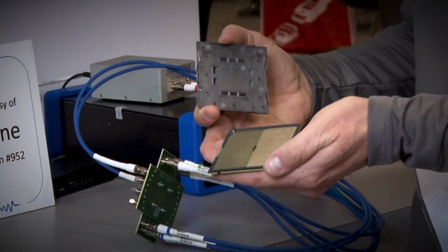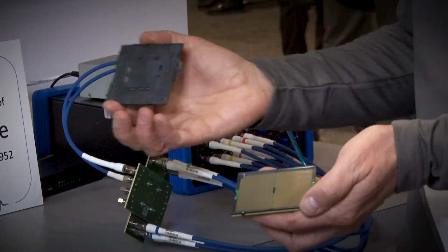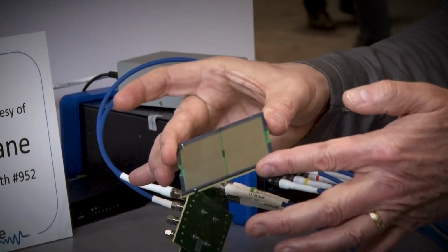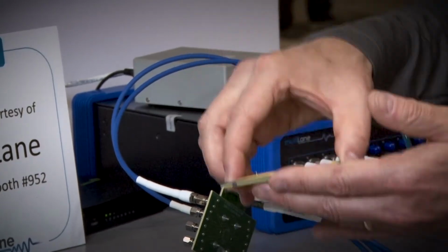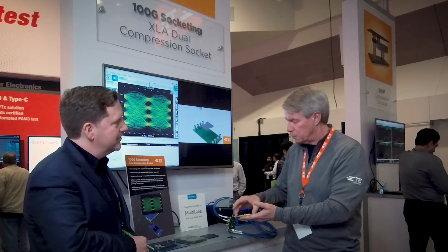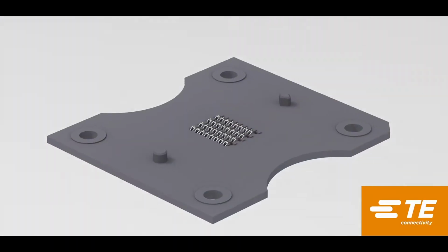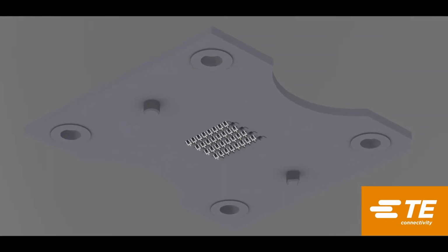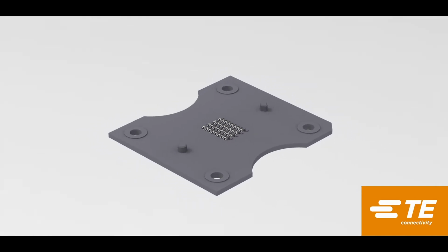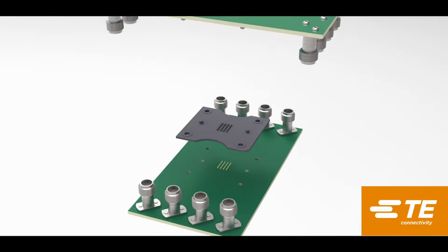So these sockets can support up to 112 gigabits per second. And we have 2 different technologies that we're showing today. This is our XLA technology, where it's a socket that is soldered onto the host board. So it's what we call an LGA to a BGA type of socket. And then the other socket technology is our dual compressive socket. And this is an LGA interface to an LGA interface. So it's a compression fit between the package device and the host board. And that's actually the operating demo that we have today.